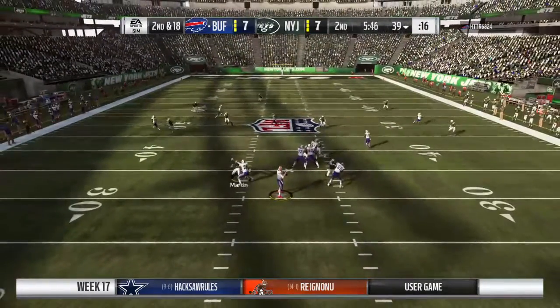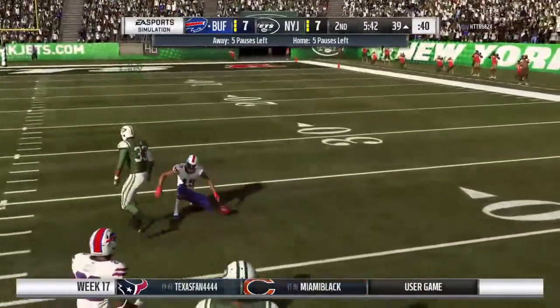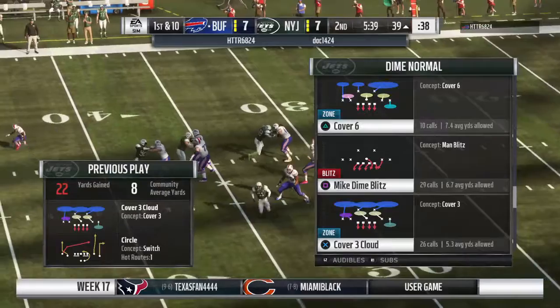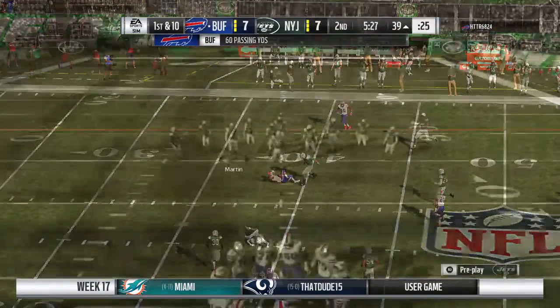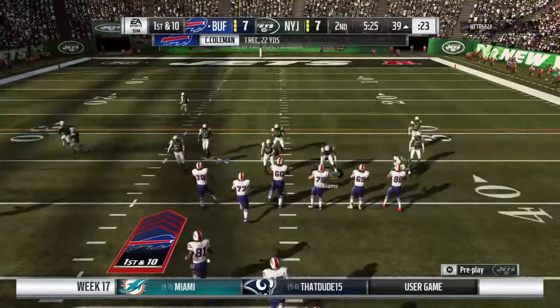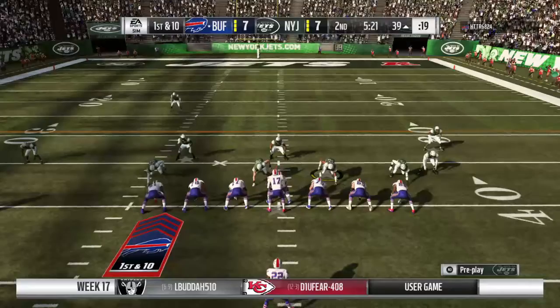Working out of the shotgun. Here's Allen. He's got a man. It's Corey Coleman. And able to rip off a big chunk of yardage before being dropped inside the 40. A good pickup there, a 22. So again from the 39, this time from the other side of the field. Here's 1st and 10.